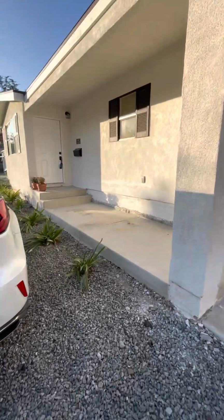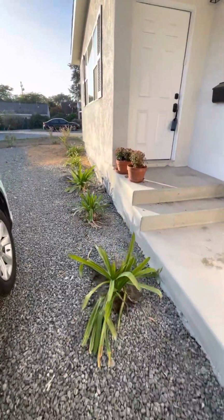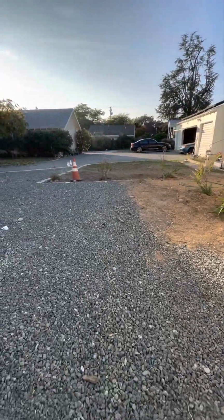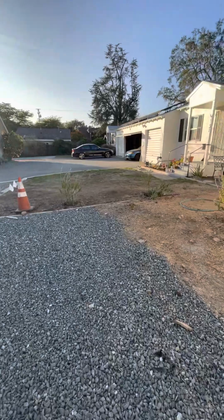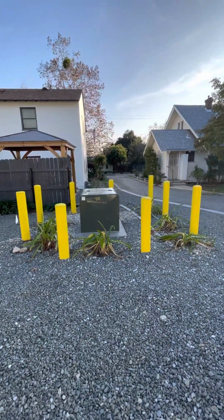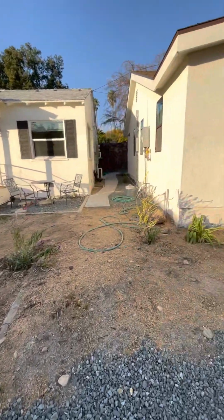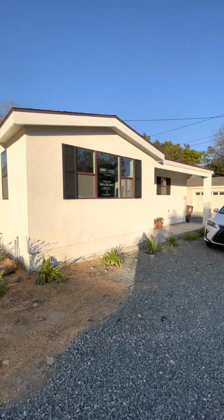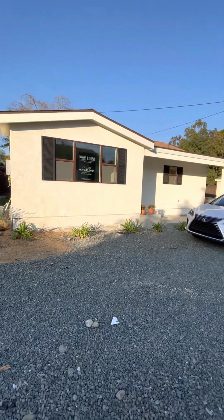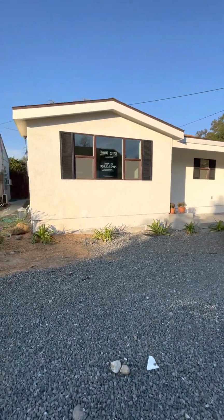This is the house. The landscaping is in. This area is your parking space for an entire tandem parking. Mature landscaping. The landscaping is coming in. This will eventually grow in. And this is what it looks like. And you'll be parking in front of your unit, your own home.